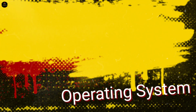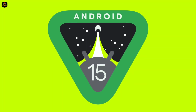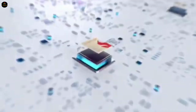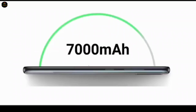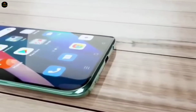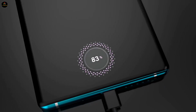Operating system. Talking about the operating system of this smartphone, you will get to see Android 15 operating system in it. And if we talk about the processor, it will have Qualcomm Snapdragon 8 Gen 1 processor. Battery backup. Talking about the battery backup of the smartphone, you will get to see a powerful battery of 7000 mAh in it. Additionally, you will get support of USB Type-C charging port in it.